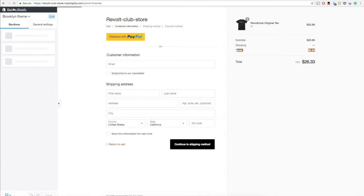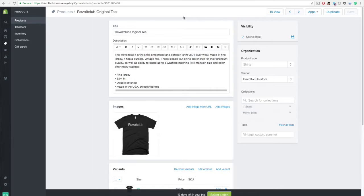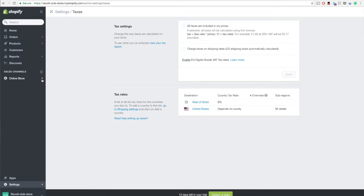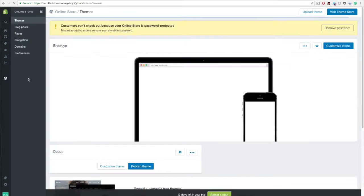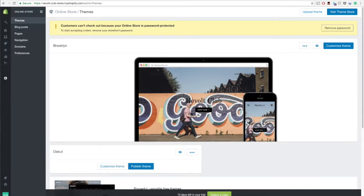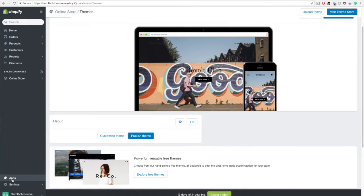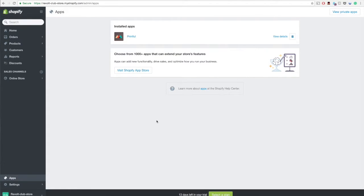I recommend just keeping them in, but you can take those out by going to settings and taxes, and you can include taxes in your price or take them out or do whatever you want. I'm not going to go too in depth with how to really use Shopify. I'll say that for another day, but basically, it's pretty simple. Just go through it. You'll start to understand it. But yeah, that's basically how you start a clothing line with no money.